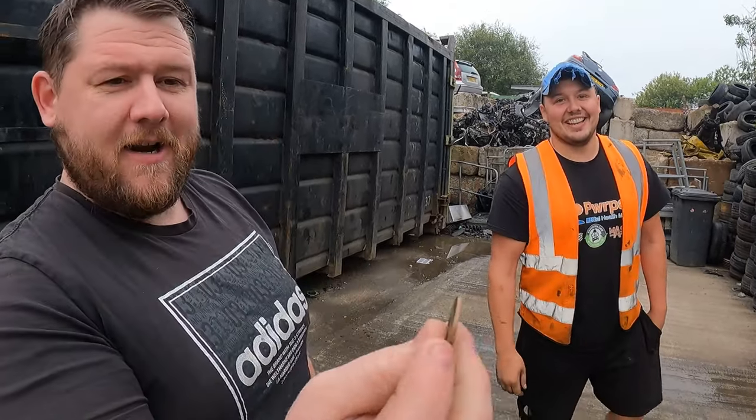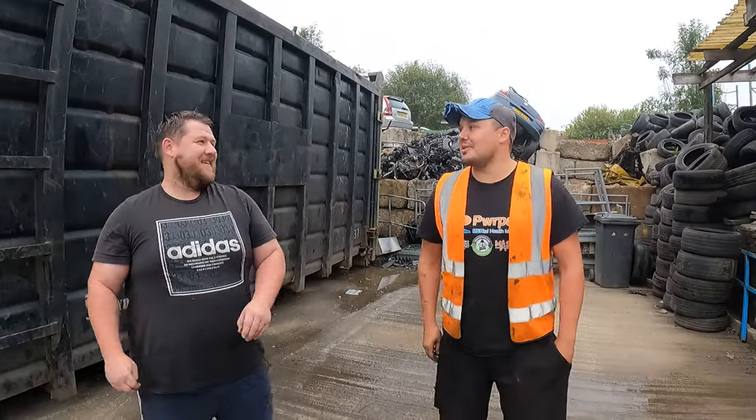It's not a double-sided coin, even though Dean has found one of them with the metal detector. Yeah, no wonder he always wins.